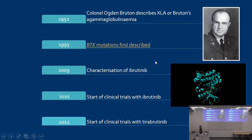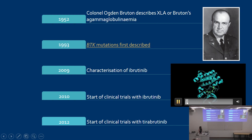In 2009, it was the first time that we characterized ibrutinib, and subsequently clinical trials started with that in 2010. Ibrutinib was the first in class of the BTK inhibitors to reach the clinic. It was then in 2012 that the clinical trials started with tirabrutinib. We can show you a little video. So this is BTK, and this green bit is where the drug binds to the cysteine molecule in the kinase domain.